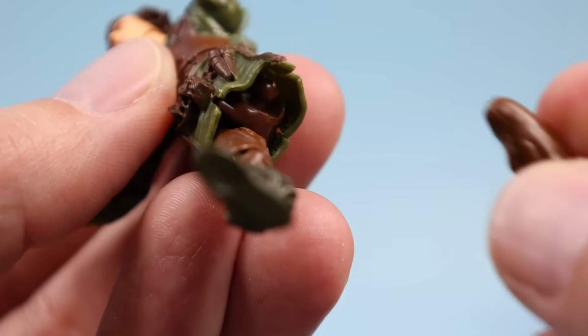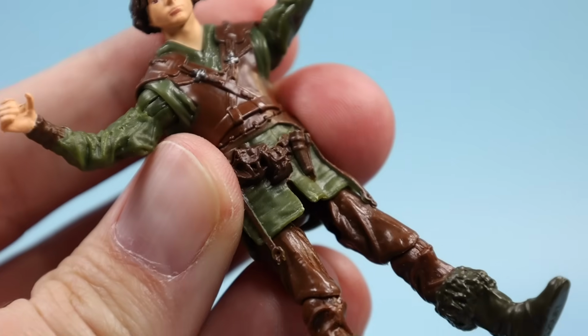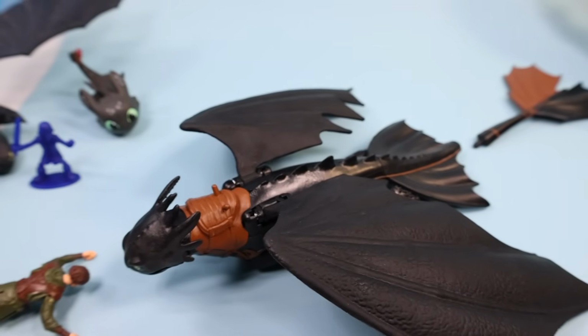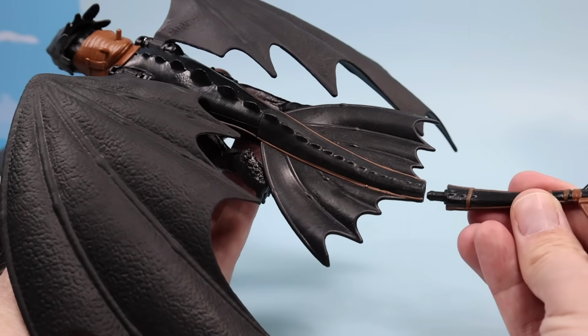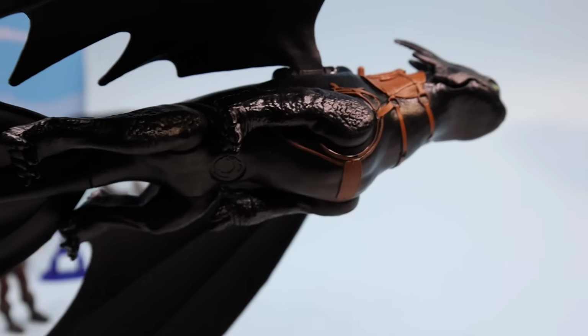I did not expect to be giving Hiccup his leg surgery so early on in review, but I think he's okay. Woo. And Toothless comes out of pack a little bit flat. Nothing more nostalgic than placing on a tail to a Night Fury. I like this lunging, it's very fitting to the dragon.